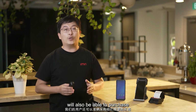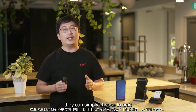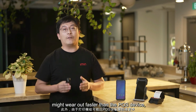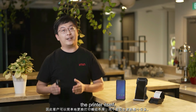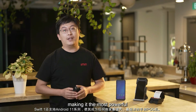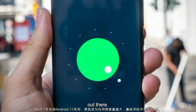Our users will also be able to purchase exactly what they need, which means if they do not require a printer, they can simply choose to omit buying that attachment, saving them the cost. In addition, since the printer might wear out faster than the POS device, customers can simply replace the printer itself rather than changing out the whole device entirely. The Swift 1 also supports Android 11, making it the most powerful and economic choice for any merchant out there.